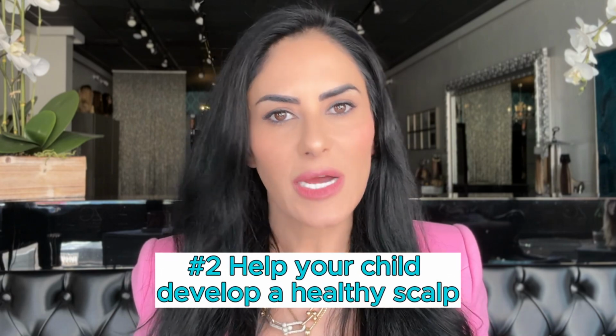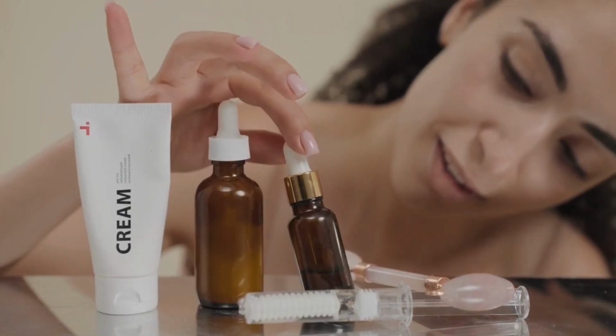The next step is to get your child started on a healthy scalp and hair regimen. A lot of times you hear a lot of myths about how not to wash your hair, what to wash your hair with, and what products to use. In the sea of sameness, with a lot of advertisement and biased advice, you might get her started on a regimen that is really not suited for her. So definitely see a specialist on that.